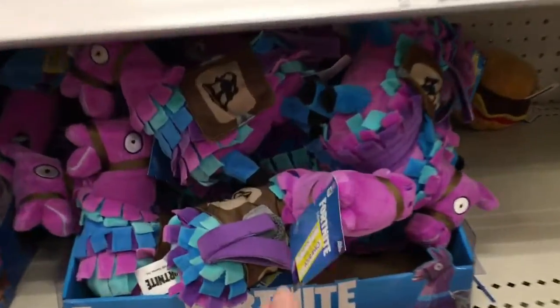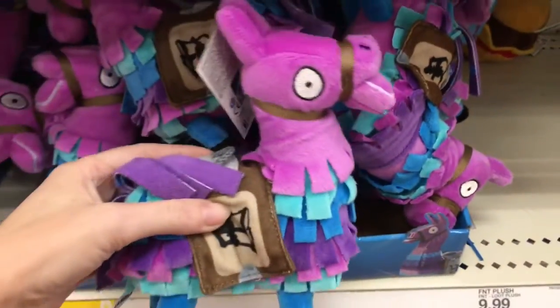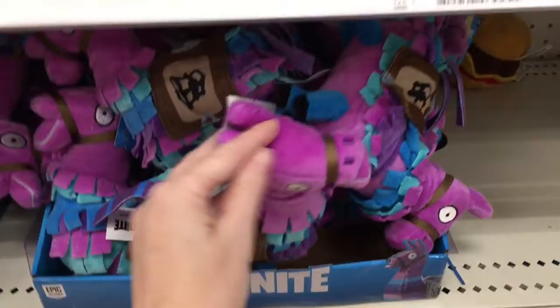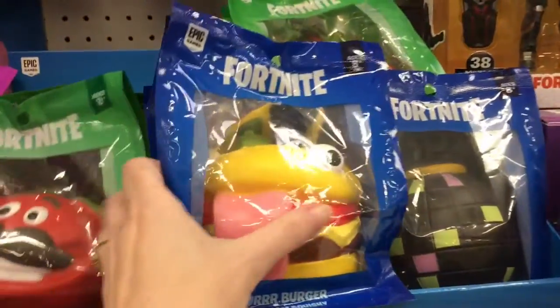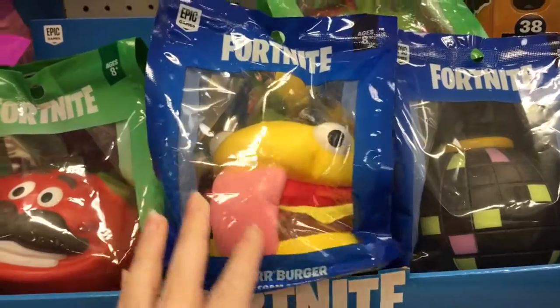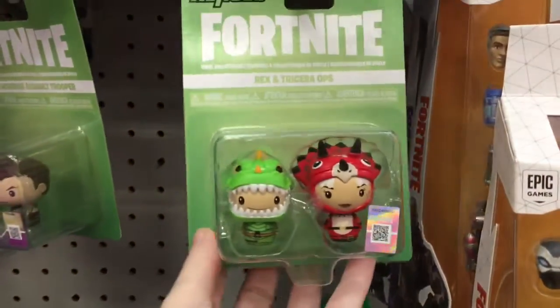In the action figure aisle, here's a look at the Fortnite stuff. This guy is on clearance. The little pinata llama thing. I don't know. I don't play Roblox. But they have the squishies, which I think are really cool. Fortnite squishies. The little figures. I like this set.